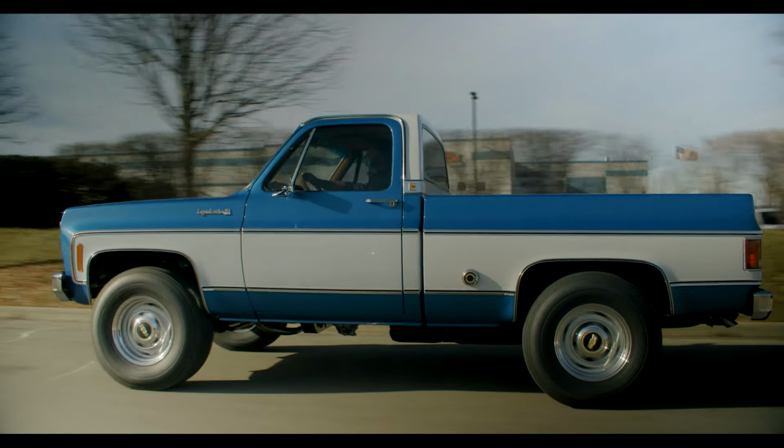Favorite part about this truck is just the overall look and how you feel driving it. I mean, it's just so cool, so iconic. I feel like I need a cowboy hat, maybe a mustache and a cigarette.